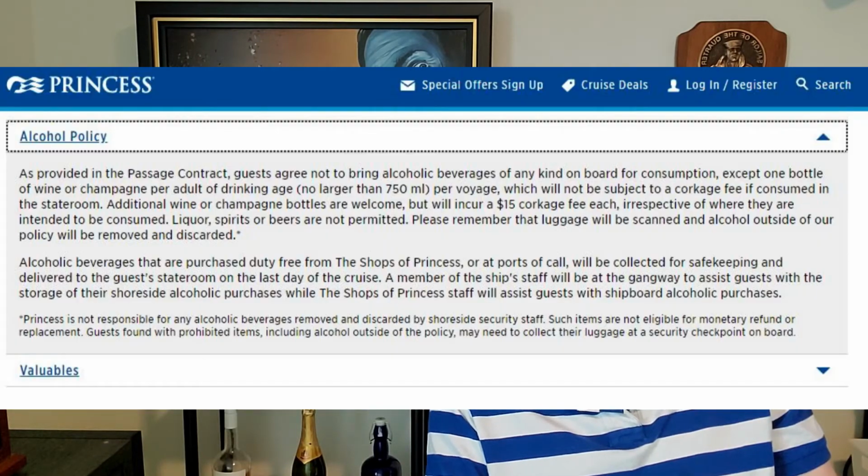And the next one would be Princess Cruise Lines. It says 1 bottle of champagne or wine per adult. And in regards to the non-alcoholic beverages, soda, things like that, once again, I couldn't find any specific information one way or the other about that. So definitely contact the cruise line before you go.